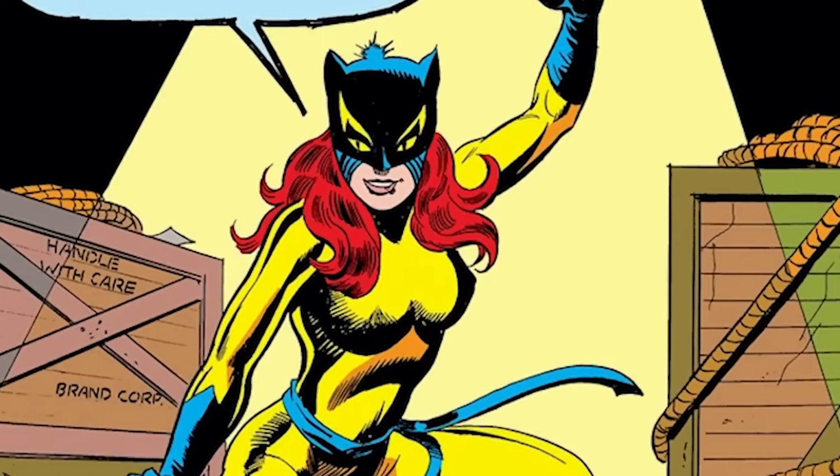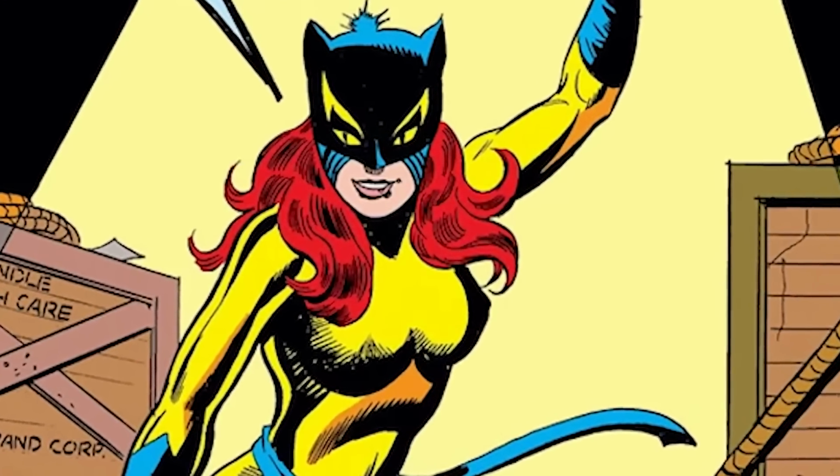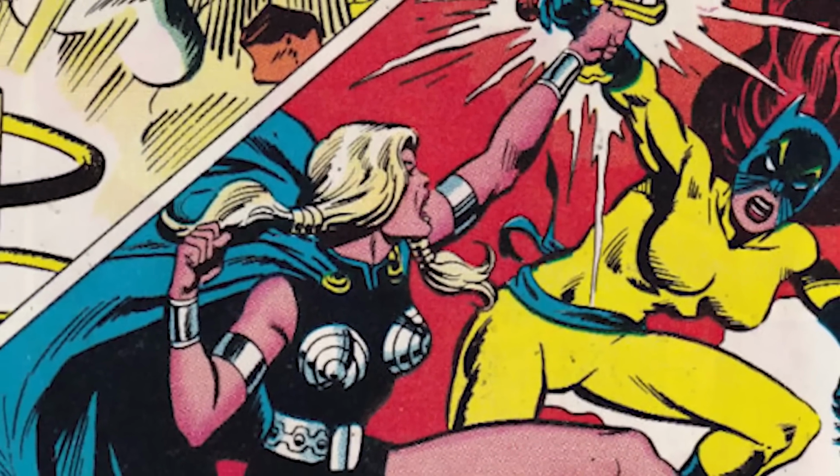At number 6 is that Valkyrie's best friend is Hellcat. Patsy Walker, aka Hellcat, is a classic Marvel hero first appearing in the comics in 1944. But down the line, she runs into Valkyrie as part of the Defenders in the 1970s. During this time, the two hit it off together and become fast friends, to the point where they actually end up sharing an apartment together later on in the comics.